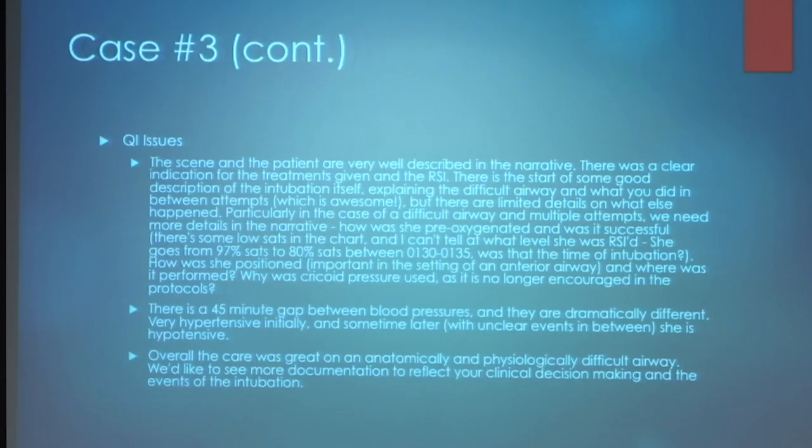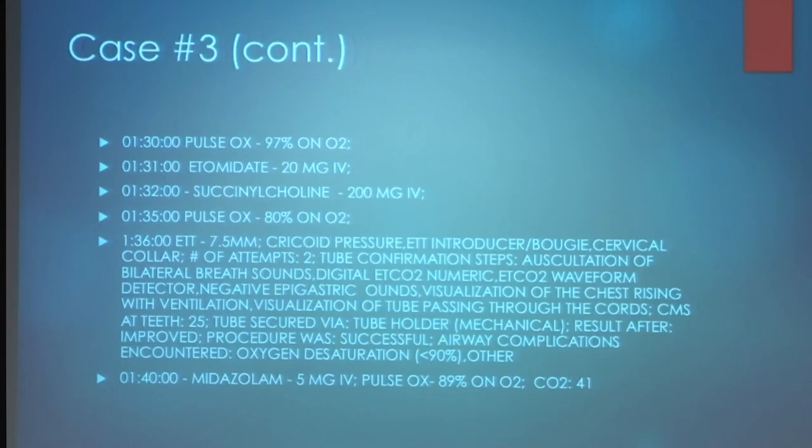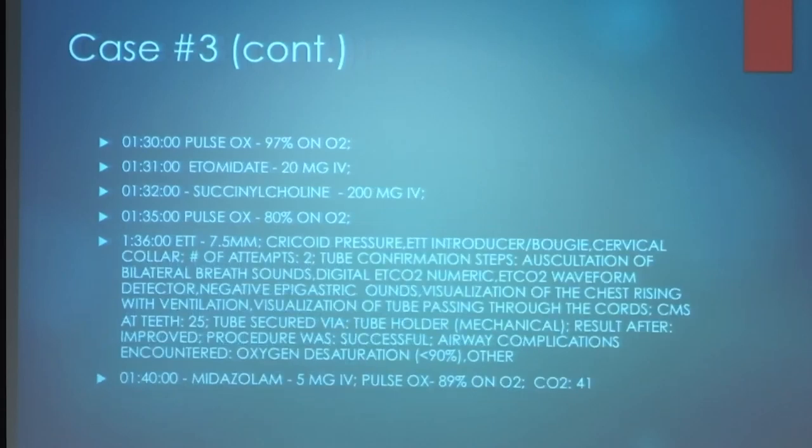We can go back and look at it. There's a 45 minute gap between blood pressures, and they're pretty different. Let me see if we can find it. It's a little bit different than what I normally see, but let's see if there's any blood pressures documented. They're probably not in here. Do you see one? Yeah. One more.